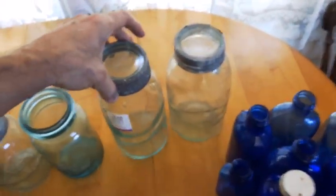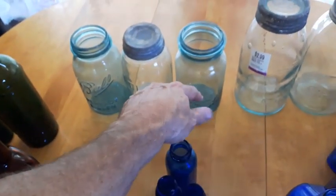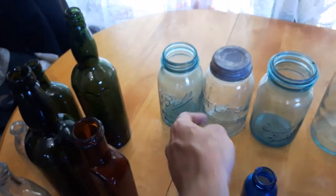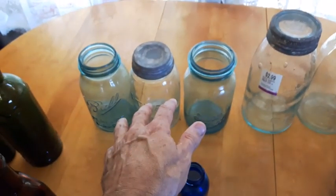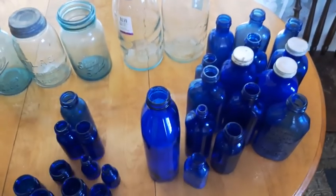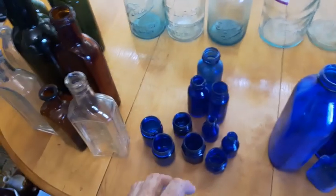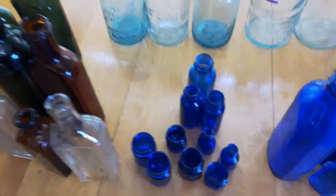And I got a couple lids to put on them. Okay. Then I got a Shoo Seal. It's got a lip chip. Atlas Strong Shoulder Mason, a Ball Perfect Mason, 1910 to 1923. They're all the aqua blue color. He likes those. He wanted all these big cobalt blue ones. I got 15, I think, of these big ones, some with caps, as you can see. And then what do we got, 10 or so of these smaller various ones.